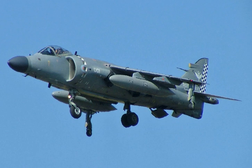Sea Harrier FA.2. Upgrade of FRS.1 fleet in 1988, featuring the Blue Vixen pulse-Doppler radar and the AIM-120 AMRAAM missile.